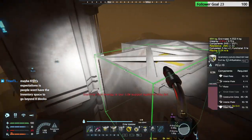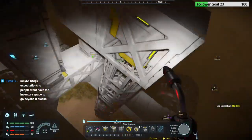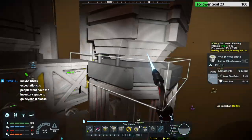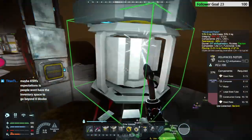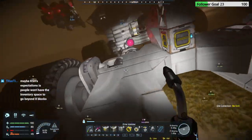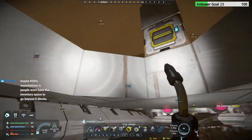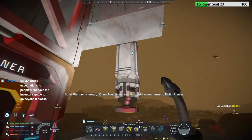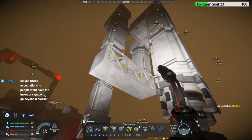A little bit worried about this hitting that, but we're gonna hope it doesn't. True, but it would still be nice to queue up more. Oh my gosh. A little rubber bandy here. All right, so we got this kind of built.